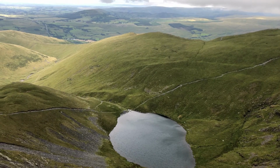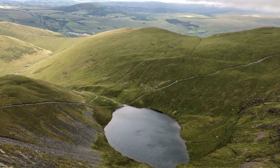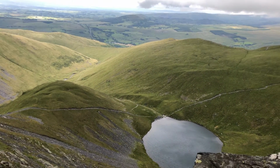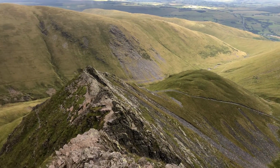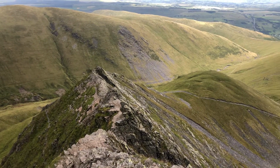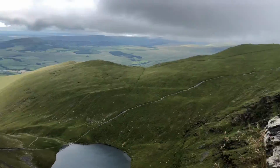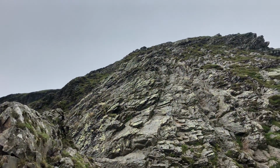Yeah, the wind comes and goes. One minute it's blowing an absolute hoolie, and next minute it's a bit like this. When it's like this, it's great. When it's blowing a hoolie, it's a bloody nightmare. So that's where we've come. Hopefully it's shot. Very hard to see the screen on the iPhone for me. Okay. Let's carry on up there.